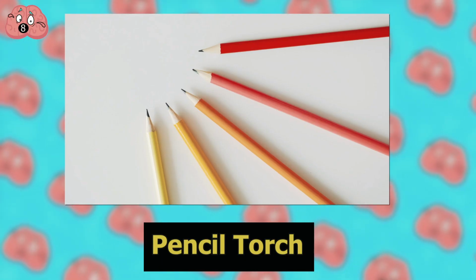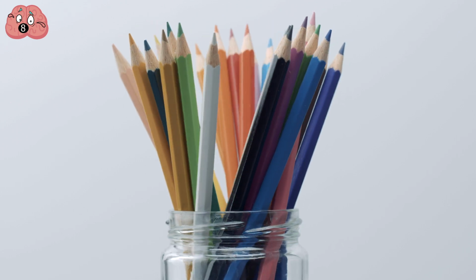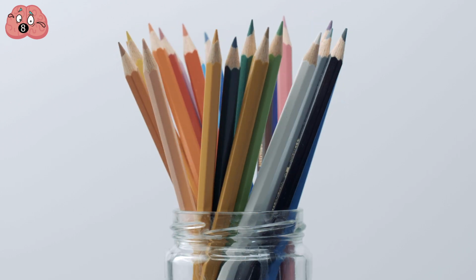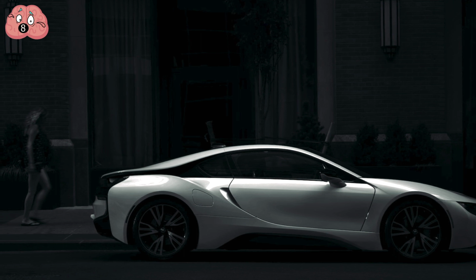Number 8. Pencil torch. Here's a really useful, cool, and unexpected use for a very common household object, a pencil. You can use a pencil lead to generate a bright light using a powerful battery like a car battery. So, if you break down in the dark and you have no light, you can use this technique to have a look at your car's engine.